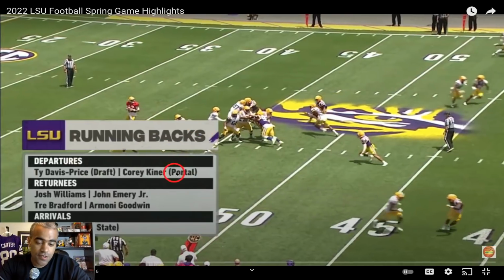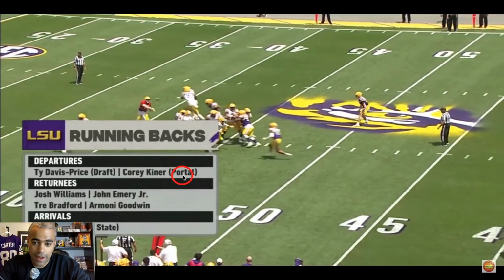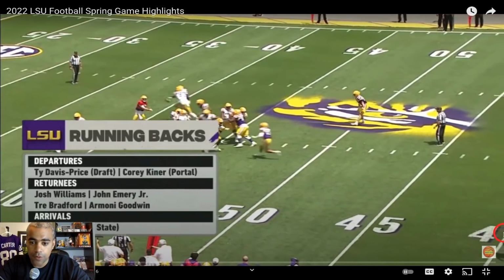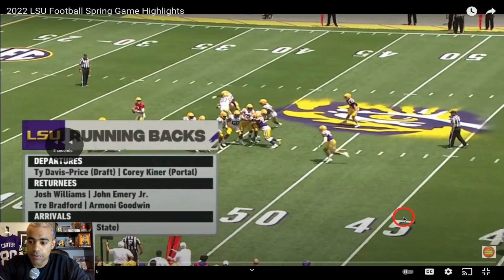Part of it is this graphic was in the way. That's part of the reason why I moved it around. But honestly, this is once again really good quarterbacking. This football could have been out before the break. Obviously, he's waiting for the receiver to get completely open.